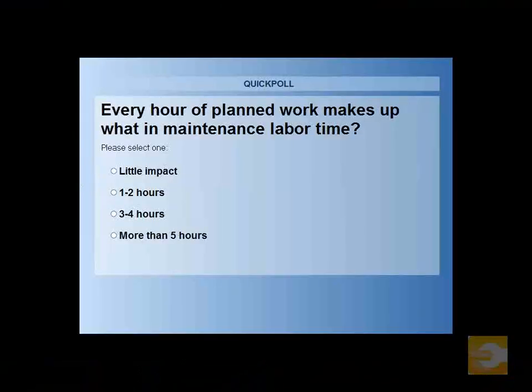So pop quiz number 2: for every hour of planned work makes up what in maintenance labor time? All right, so we're going to launch our next poll question. And Andy is asking, for every hour of planned work makes up what in maintenance labor time? Does it have little impact? Does an hour of planned work make up 1 to 2 hours of maintenance labor time? Or does an hour of planned work make up 3 to 4 hours of maintenance labor time, or more than 5 hours? All right, so we'd like you all to cast your vote.